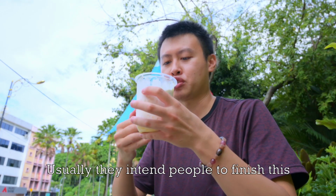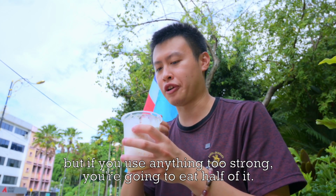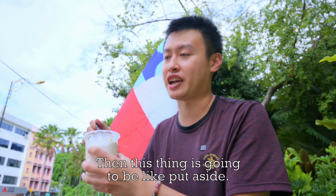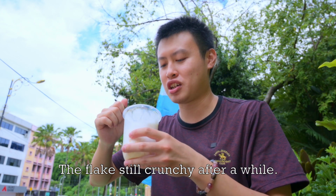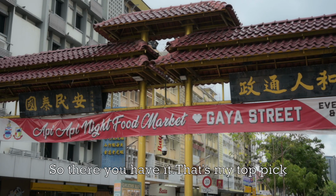Not too sweet. Usually they intend people to finish this, but if it's too strong, you're going to eat half of it, then this thing is going to be put aside. So this thing, not too sweet, not too milky, the flakes still crunchy after a while. Yeah, everything just nice. So there you have it, that's my top pick food of Gaya Street.